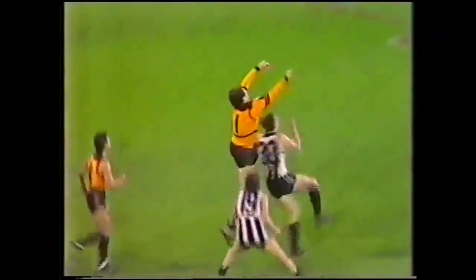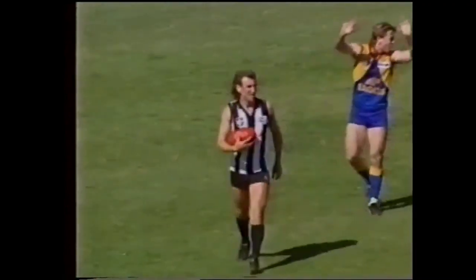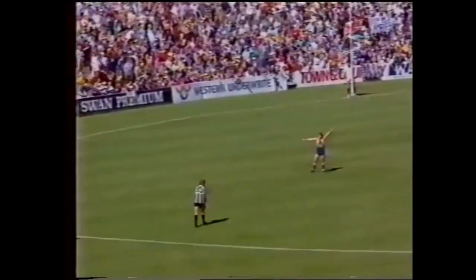Gibson, he does so. Long towards the 50-metre line. At the back is right. Quickly to Daicos. He pulls it back and draws a man, goes to Brown. Brown short to Daicos. Can he get there? Yes, he can. He had to check, but he's taken this mark about 35 metres out from goal at a 45-degree angle. And it should be an enthralling duel.